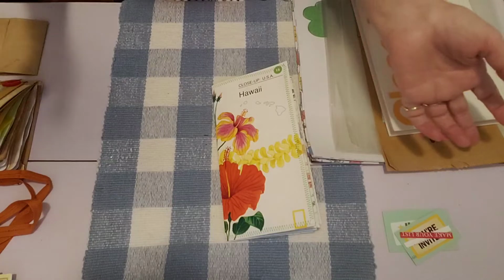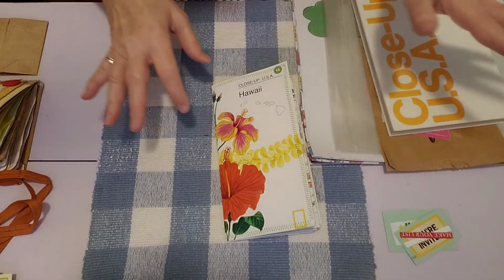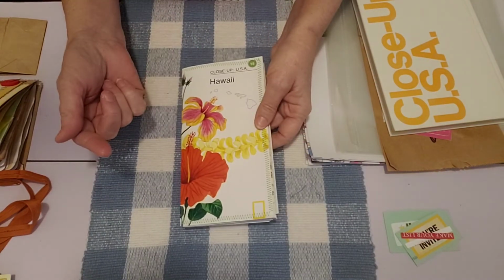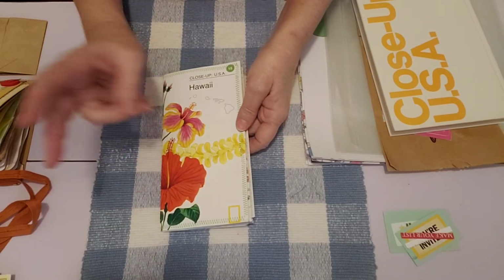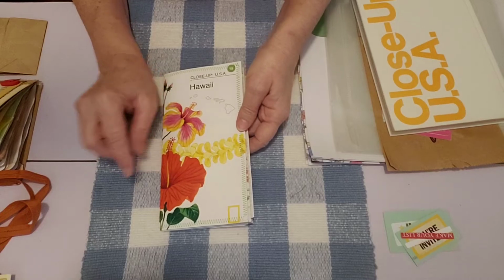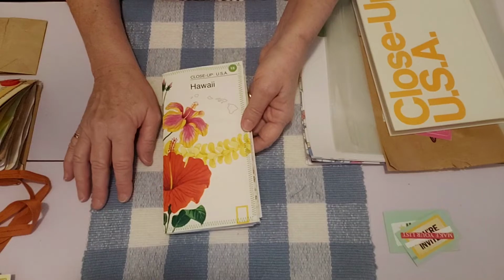I save the envelopes sometimes and see if I want to use those. So that's another tip on where to get items. And I always save the postage stamps. Any postage stamps, just cut the little stamp out and throw it in. I have a couple little boxes where I organize them, and you know, I just save my postage stamps. They come in really handy.